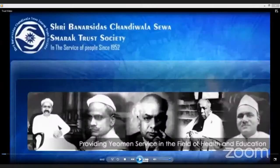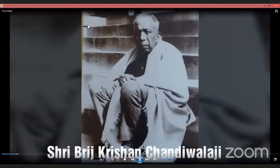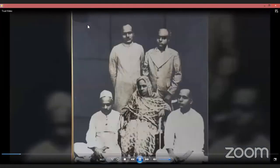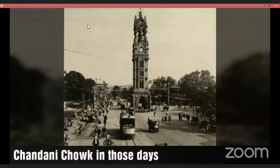Chandiwala Seva Smarak Trust Society. Shri Banarsidas Chandiwala Seva Smarak Trust Society was founded by Brij Krishan Chandiwala Ji, who was a freedom fighter and a close associate of Mahatma Gandhi. Brij Krishan Ji was born in the year 1900 in a highly regarded Chandiwala family, who were silver traders in Chandni Chowk in Delhi.